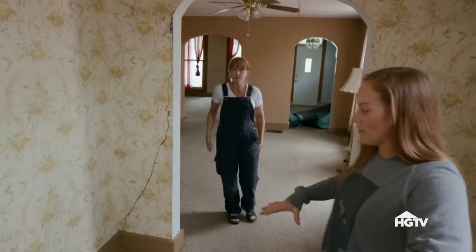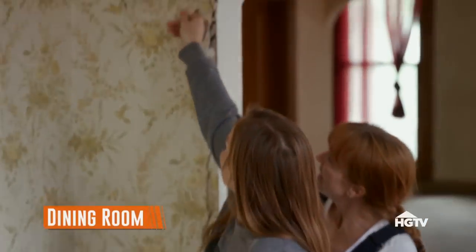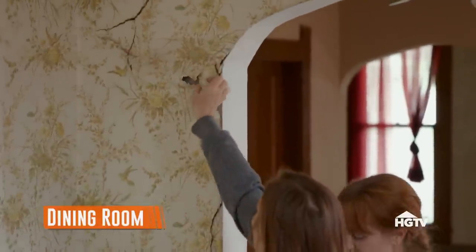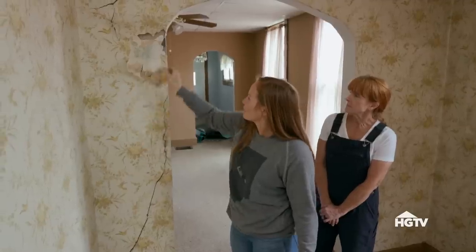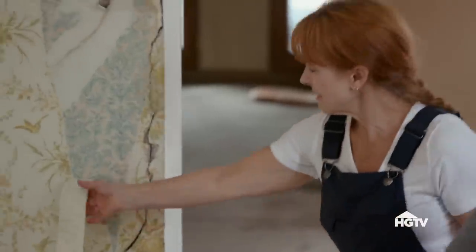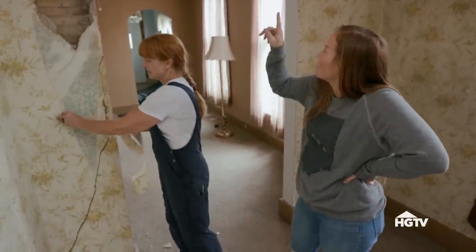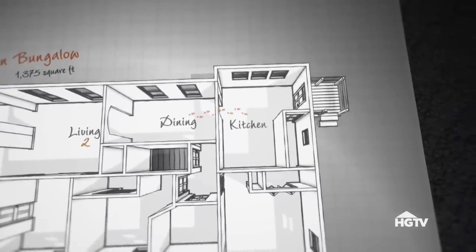The dining room area will have a long, skinny table, and this is where it gets bad. It's just crumbling there. Look at another layer under there. I want to go down to the basement and look a little closer, because obviously something's giving down there that's doing this.